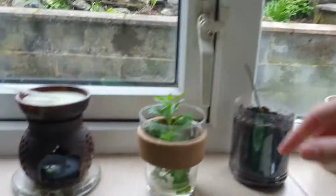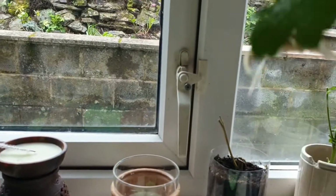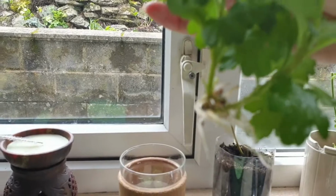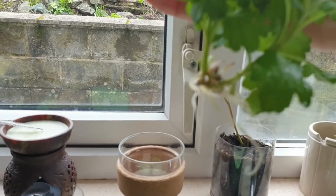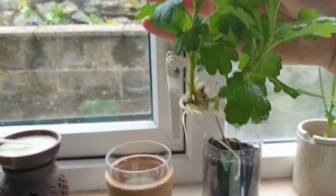But it is not dead. This thing, more roots. Because this thing doesn't want to die.